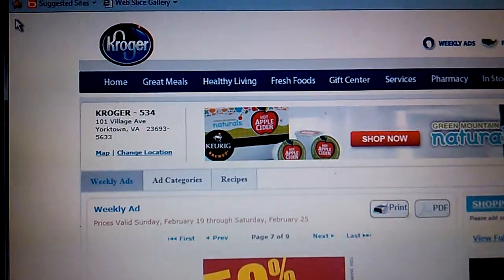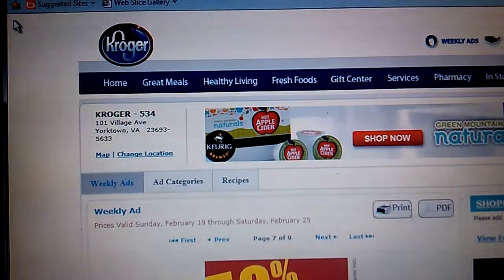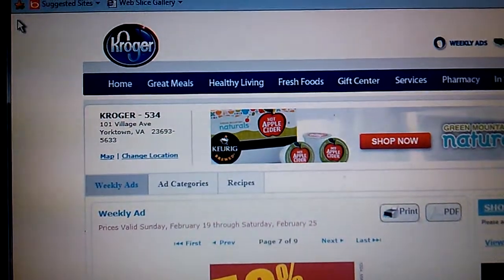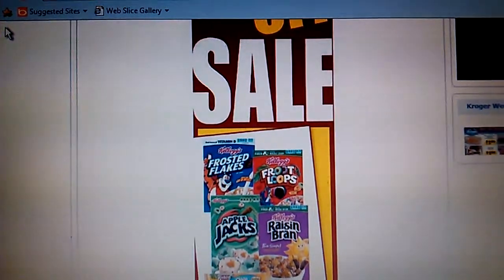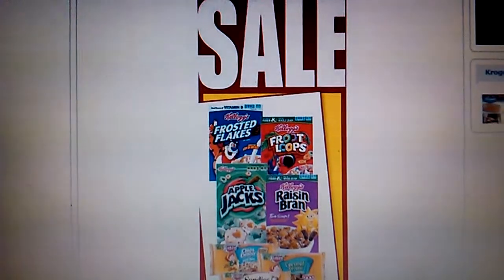Just coming in here real quick to let you guys know about the deal that's going on at Kroger. I went into Kroger earlier, and Kroger has 50% off selected items. And the item that I purchased earlier was the Kellogg's cereal. They are marked for 50% off, ringing up for $1.92 a box.